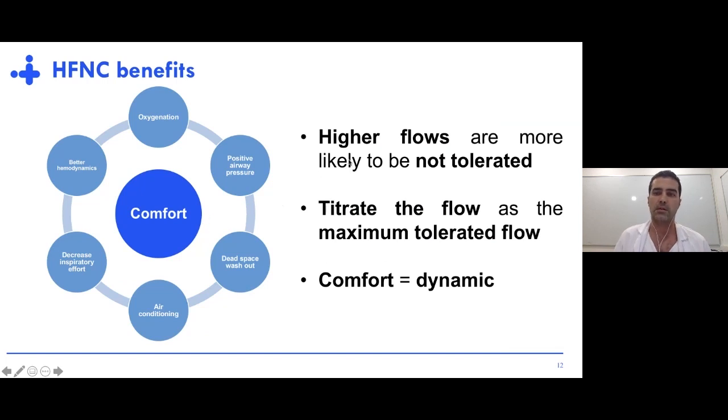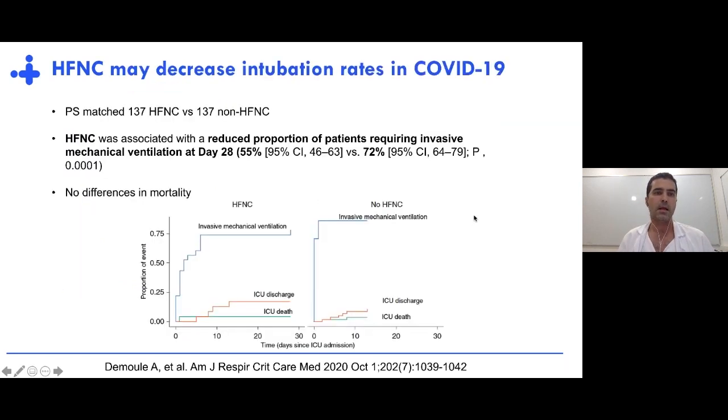But we have to keep in mind that higher flows are more likely to not be tolerated, especially at the beginning of the technique. However, comfort is a dynamic concept, and the patient might be more comfortable with longer use of high flow. So we will have to continuously titrate the flow, using the maximum tolerated flow to obtain the maximum effect and to try to keep the patient on high flow for as much time as possible.